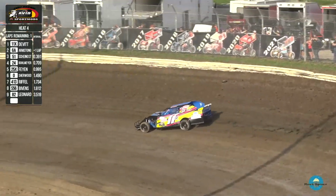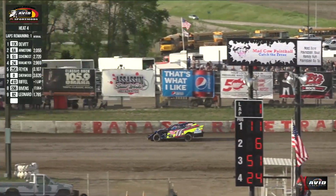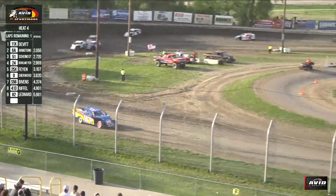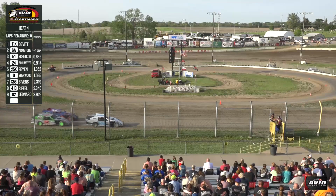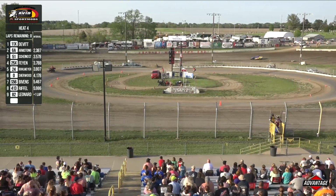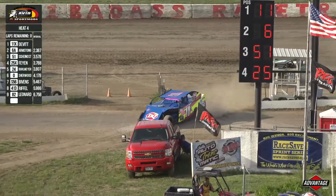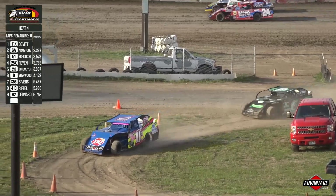Adam Armstrong, Mike Shinest, and as your battle heats up for that 4th and final transfer spot, Fayen's gonna try it on the bottom side. Drake Bullmeyer holds the advantage. He's looking for more going into 3 as Steve Divot picks up the checkered flag on Avid Realty Sport Modified Heat Race number 3. Adam Armstrong bringing it home in the 2nd spot. Mike Shinest hanging on to 3rd, and at the line, 25X, Joe Fayen picking up that 4th and final transfer spot.